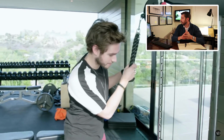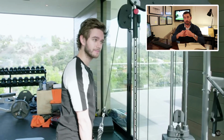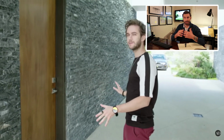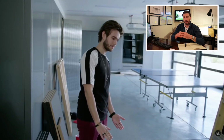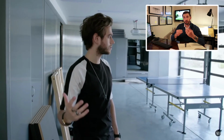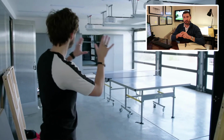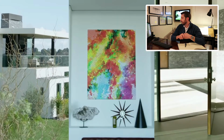I love this gym. To be able to have light on the inside of a gym, it makes the world of difference. I'm sure there's been a bunch of you guys out there that have worked out in gyms that are kind of like a dungeon, and you just don't want to be in that space. You don't feel like being productive, and that natural light really helps you to be motivated and to want to actually be in that gym working out. Over there. I promise that's what it will be eventually.